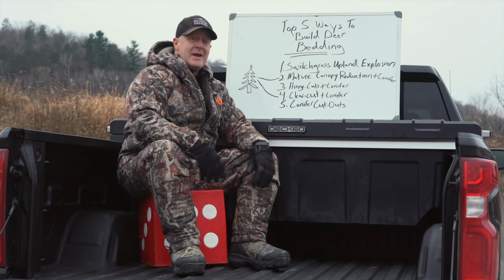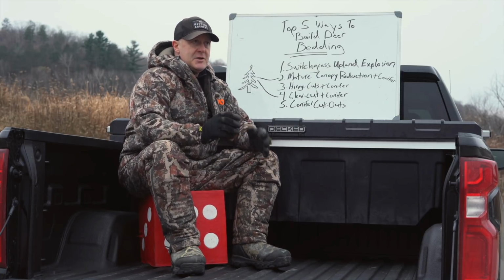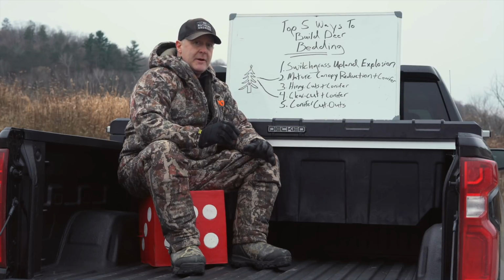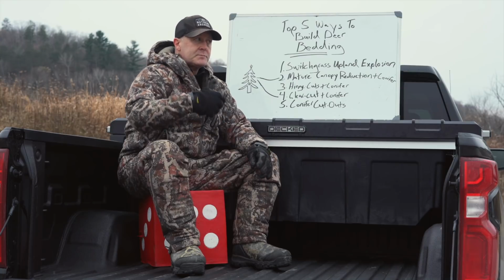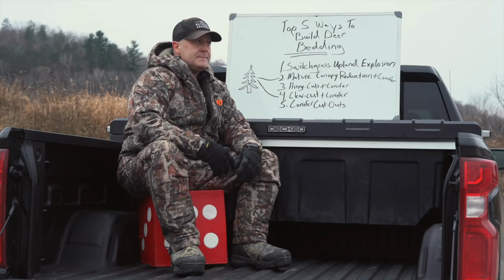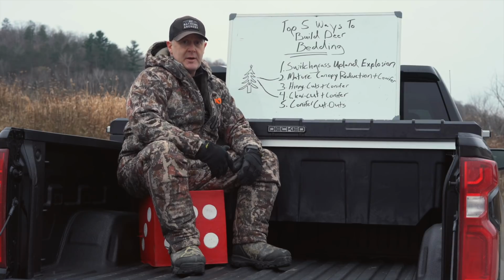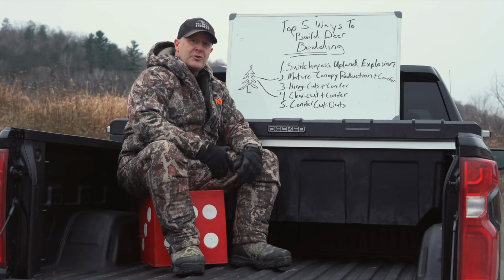Number 2, mature canopy reduction. This is pretty easy, because if you have an open wood lot and you want deer to bed in a certain area, then you're going in there in pockets or lines and area. You're taking a mature tree, and I'm looking at, it could be mature ash that's still alive somewhere, mature birch, mature maple, mature shagbark hickory, even mature oak that looks ugly, gnarled, is subordinate to dominant mass-producing trees around it.